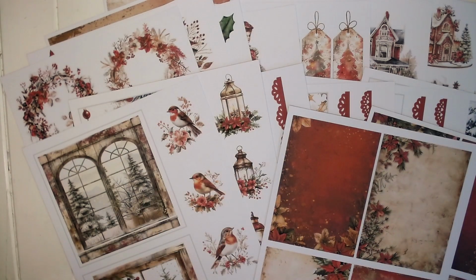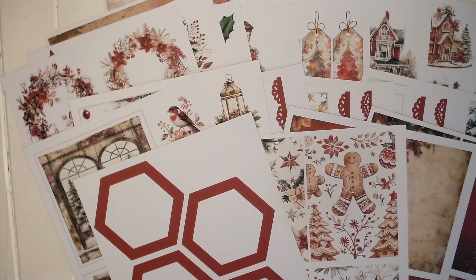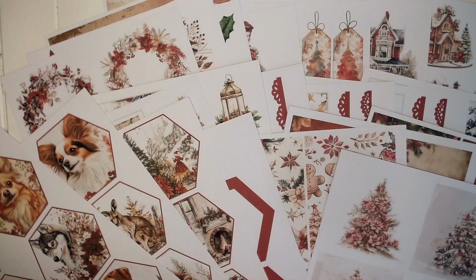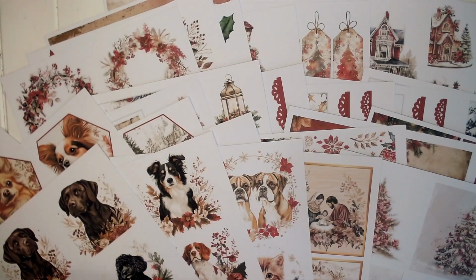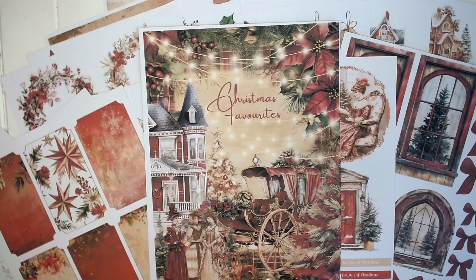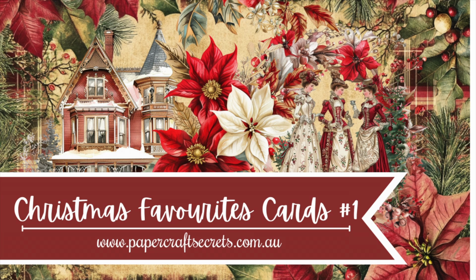And this printable has been very popular this year, so it's nice to share it with the YouTube community today. And as you can see, there's lots and lots and lots of pages here in this printable. It's a very good value. All of your Christmas favorite things that you can put into cards or into layouts. I'm quickly sharing 3 different types of cards today.